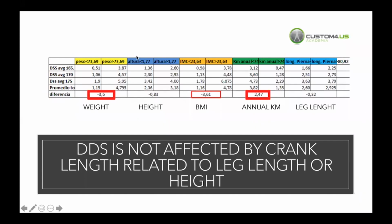Then what we did is to classify the cyclists by weight, thin and not as thin, by height, tall and smaller people, by body mass index more than 23.6 and less than 23.6, by the annual kilometers of the riders, and by leg length. So we tried to see who was above the median value and who was below the median value.